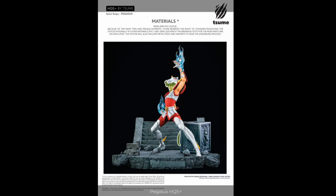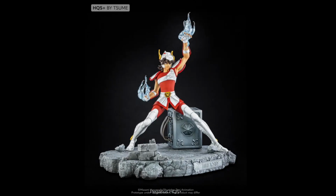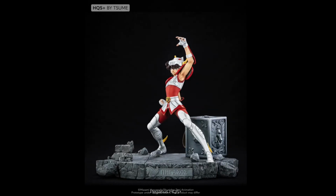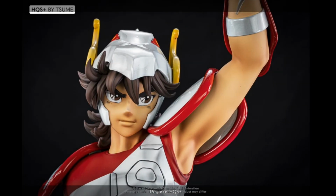You have resin and PVC statue. The head is very likely going to be PVC. Love this angle. This is a nice picture. I definitely love what they did. I wish they had done a different head sculpt. You can have interchangeable heads on this one. I think that would have added even more interest to the piece.